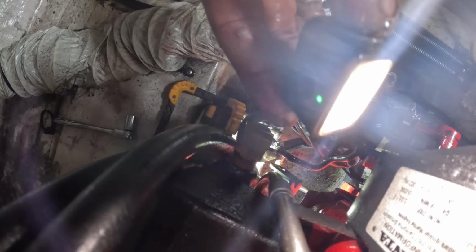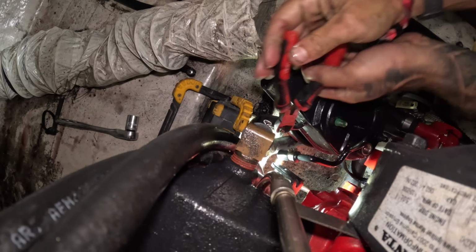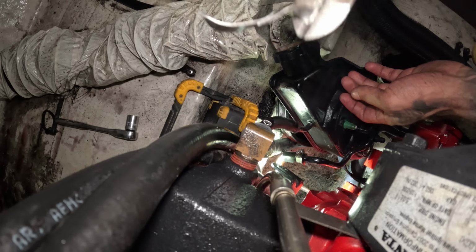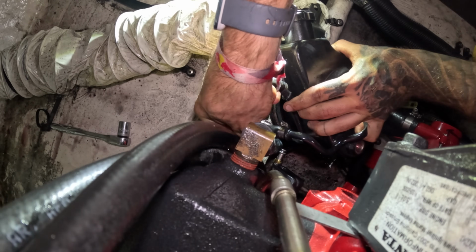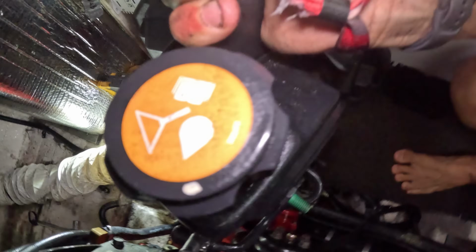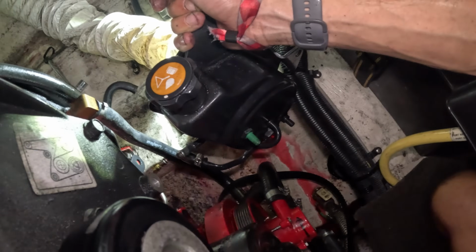Here she is, covered in a bunch of nastiness. There it is. Boom. We are free. Oh, we're leaking everywhere. Maybe I should just let that leak down there for a bit. The joys of owning a boat.